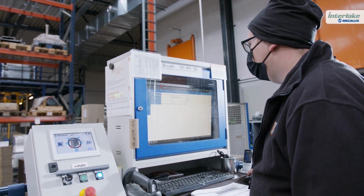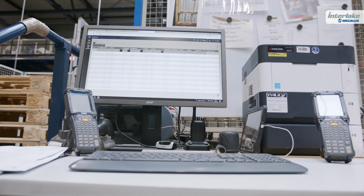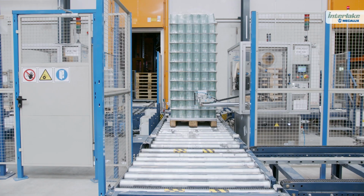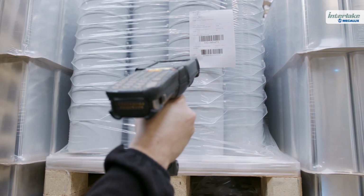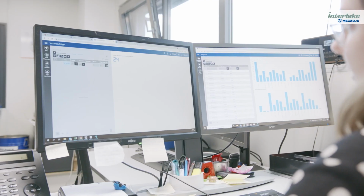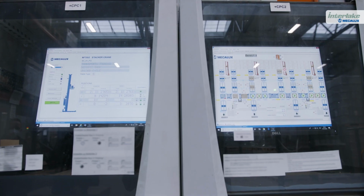Yes, the software is structured. It's modular. The developers adapted it perfectly to our requirements, and we were able to directly clarify any difficulties or questions that came up during the implementation process. This made us realize that we were on the same page, that we were working towards a common objective.